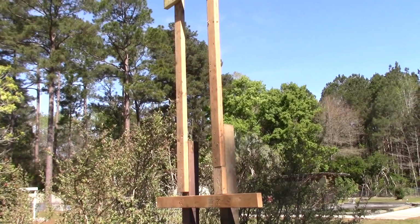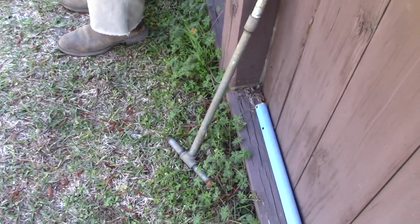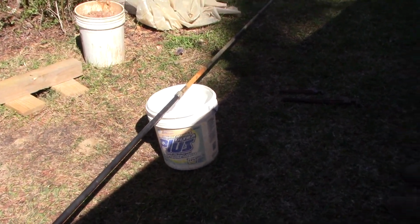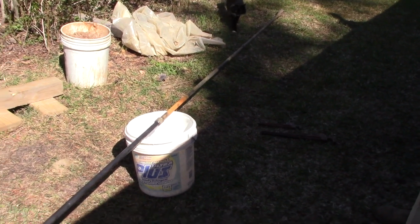So that's what that's for, to lean the pipe against when we pull it out. And when we're all done, we'll take it down. We won't leave it there. We took it out of the hole and took the handle off, and now we put on another 5-foot section here. So we've got 3 5-foot sections, about 15, 16 foot with the auger on the end.